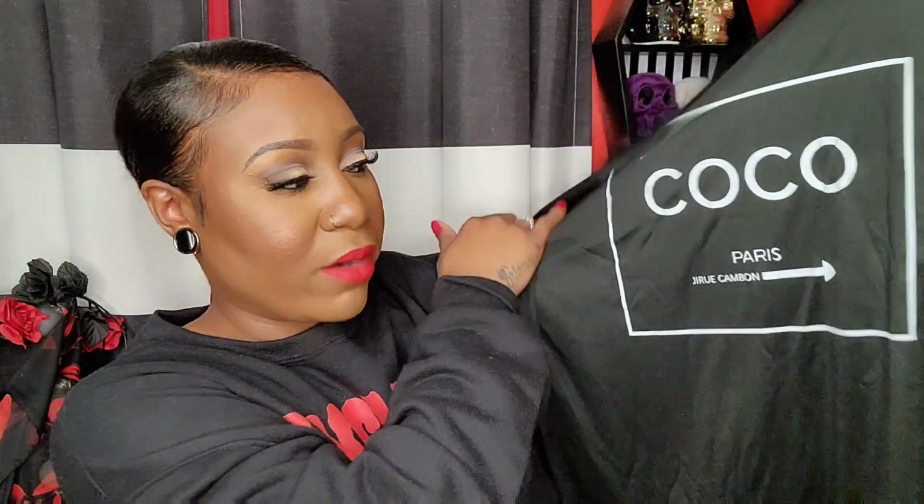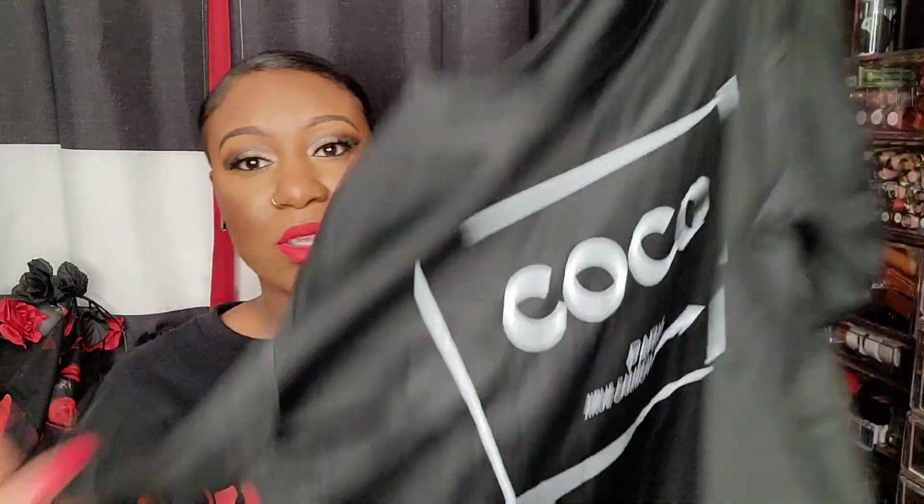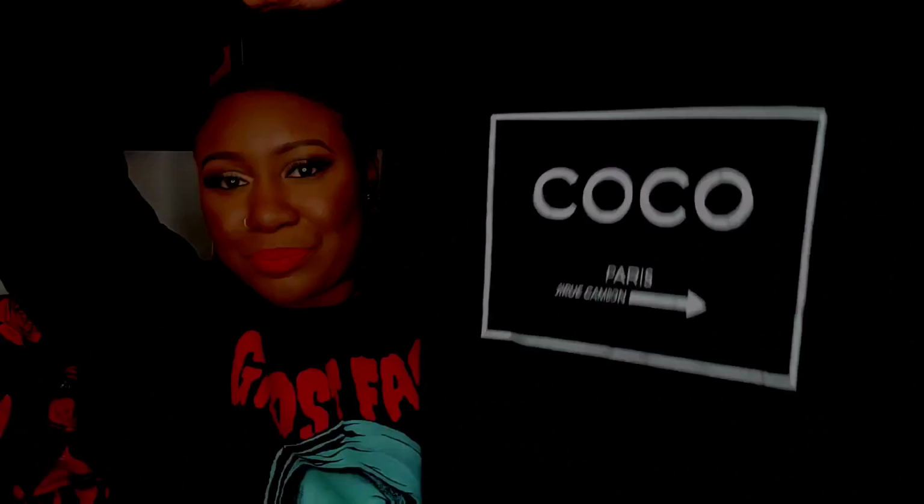I like to go in the men's section and get their t-shirts because, you know, I got some boobs and I got a little stomach. I don't need no tight shirt, so I always go in the men's section. I seen these Coco Chanel inspired shirts, so it says Coco Paris with the arrow and stuff. I'm pretty sure you guys seen this design before. And this would be cute because I can wear it with biker shorts or some jeans, and I can tie it up. But I was expecting this to be cotton, but it's still cute, you know.